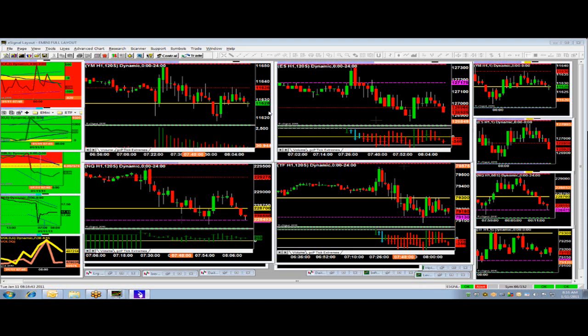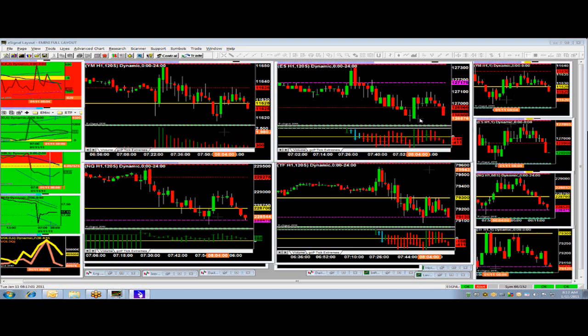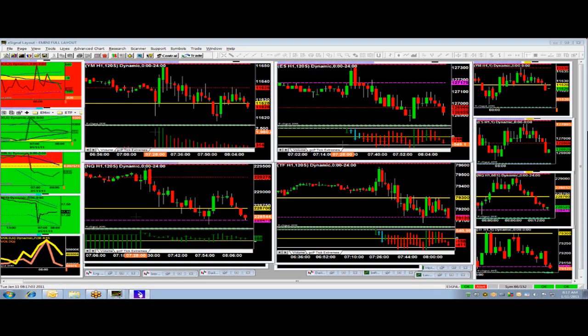Now, if this thing comes back in, gives you a bottoming tail, it just might not do this. NQ should find support here, and really the ES should find some support here. Russell's not holding.